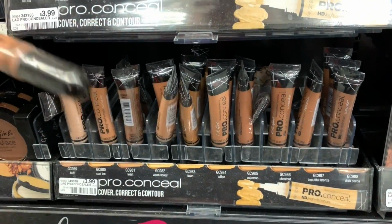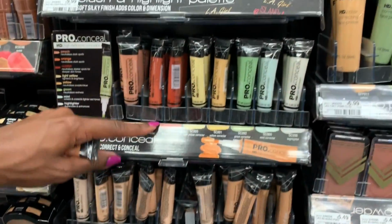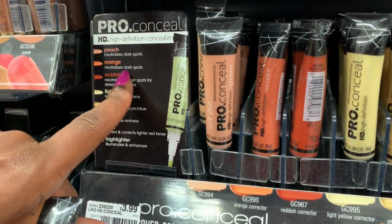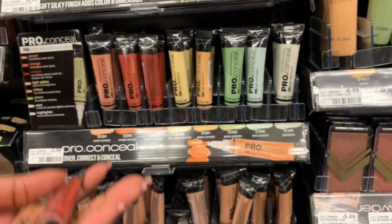I think I usually get Warm Honey. I like a bright under eye, and I'm gonna get a color corrector for my mom. So the reddish neutralizes dark spots for deeper skin tones, and orange neutralizes dark spots too. So I'm gonna get red for her.